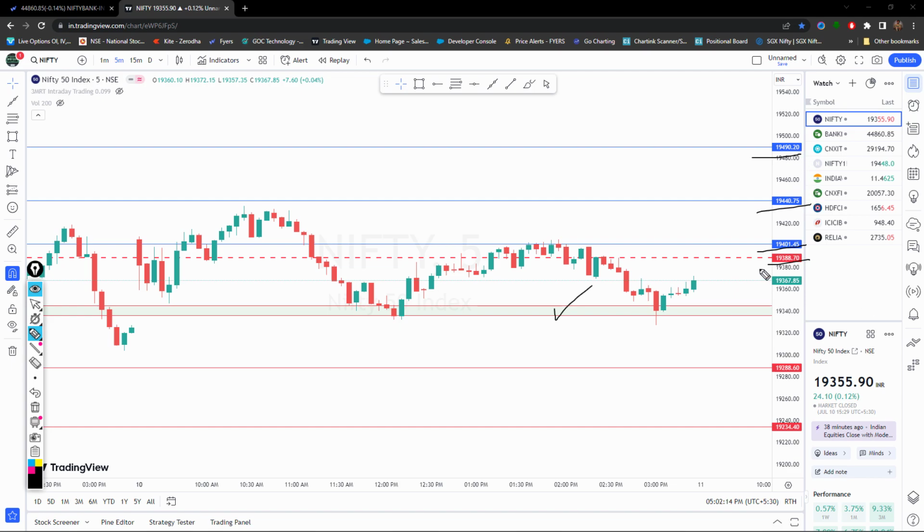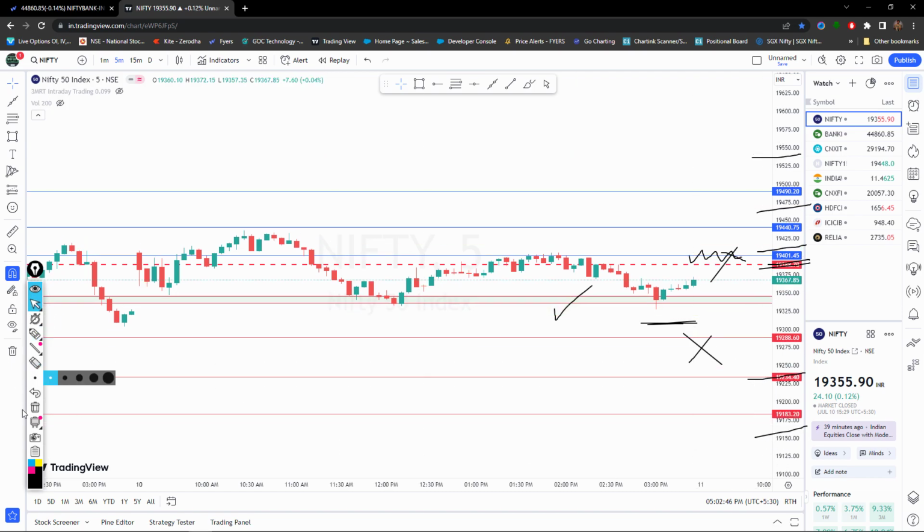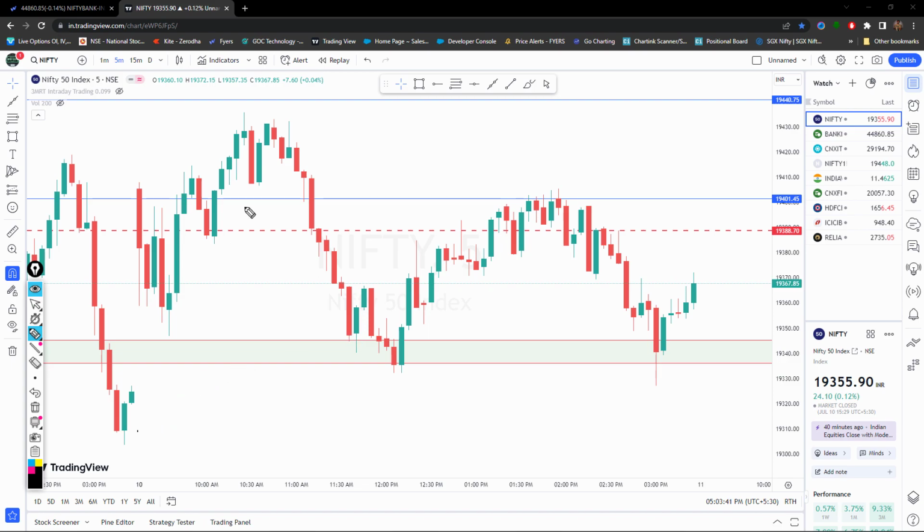Keep an eye on this level, 19,388. Market might show rejection from here or spend some time over here. I don't expect the market to trade below this level, and below this swing I consider the market to be bearish, and my first target will be 19,288 and the second target will be 19,234 and my third target will be 19,183.